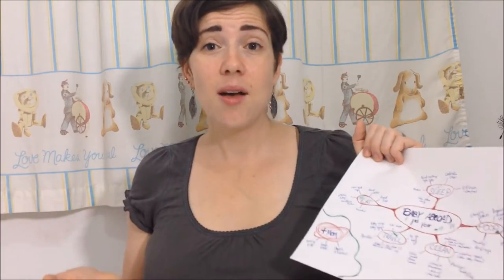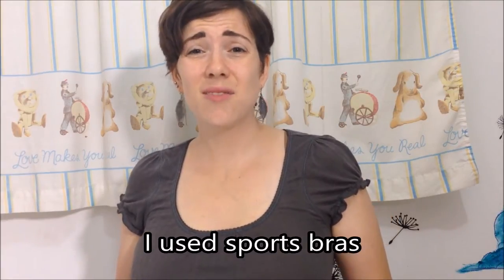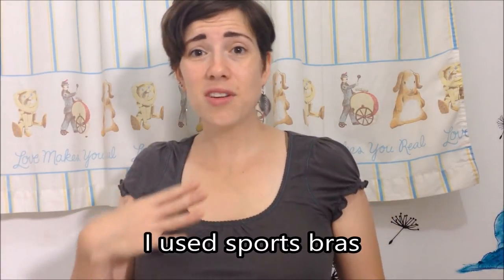Nursing bras. I didn't use my nursing bra for very long because it wasn't very comfortable. I didn't feel like it supported me very well. The second thing I put down was boob pads. You know, the things that, like, it's like a big cloth thing for your boob when all the milk comes out because your boobs aren't used to giving milk.